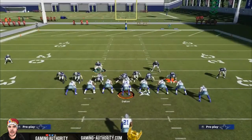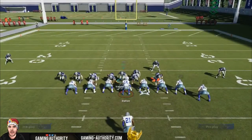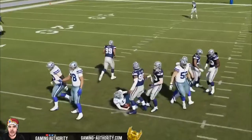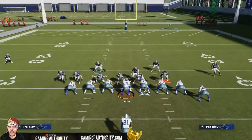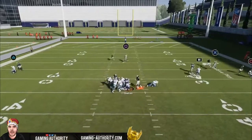Now shift the D-line to the left, slant them to the left. Now you're covering the halfback. So if he's blocking, you just come down, eat somebody up, and the tackle will be made. You'll sack the quarterback. Now, if the halfback is going out and around, you have to cover him. And look, good edge pressure.